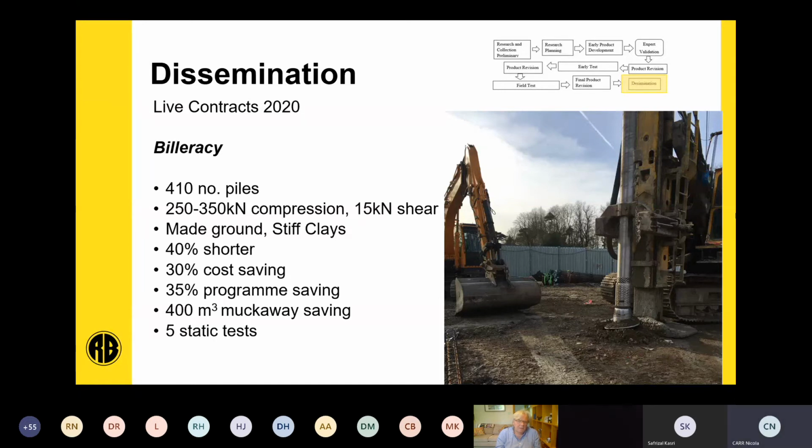So when we compared the CDA piles, these are 40% shorter than the CFA piles on site. And on average, they worked out to be 30% cheaper. As the CDA piles are shorter and the displacement process was practiced and honed on site, we worked out that the CDA piles offered an estimated saving on the overall programme for this particular project of about 35% comparing it to an all CFA scheme.